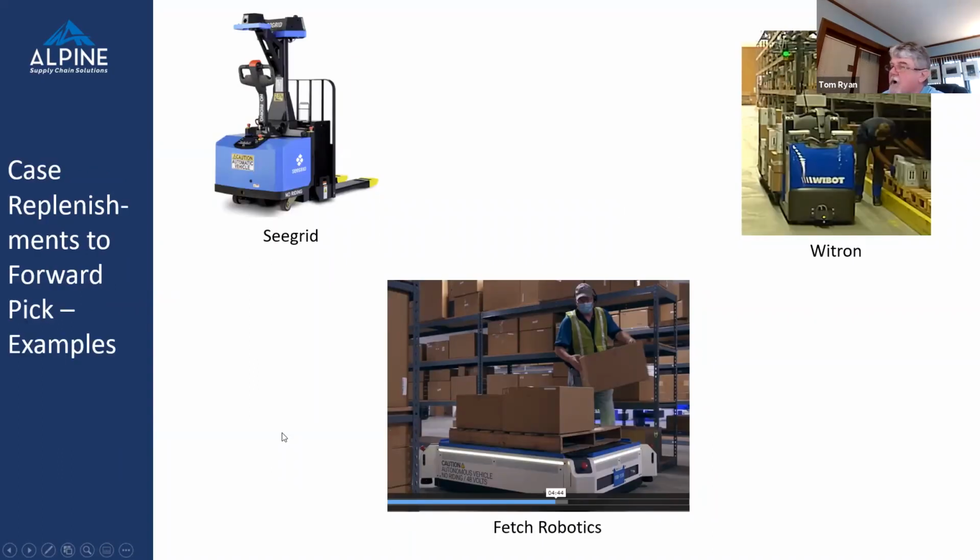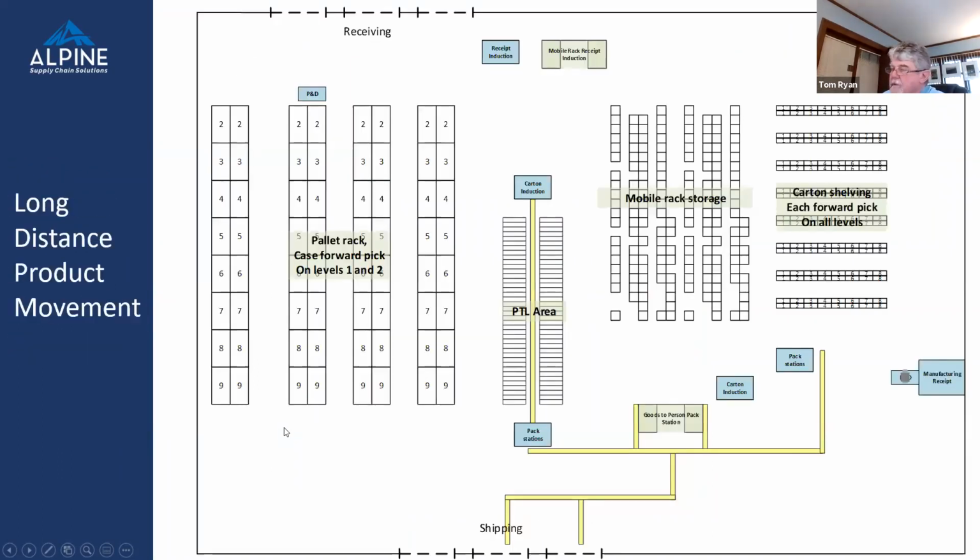Now, the final one I want to talk about is the idea of long distance product movement. And this is the idea of I'm receiving product pallets from my stretch wrappers at the end of the manufacturing line, and I need to put them away into my warehouse. And this is a long back and forth all day long. Do you want an operator doing that, driving a fork truck into the ground?